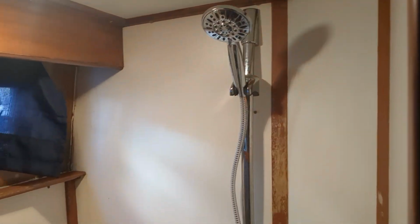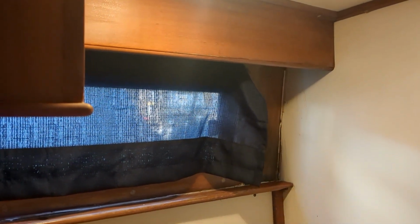This is the bathroom that I actually use. So, got a decent shower. A lot bigger than most showers I've seen. There's some more of the wood that needs to be fixed there. That one's not too bad.